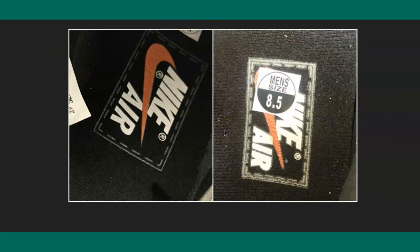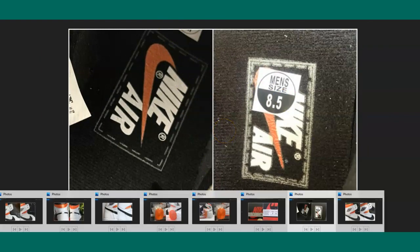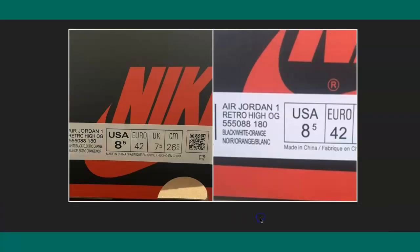Which one is fake, which one is authentic? You can do that yourself. And then the next thing we're going to focus on is the box and the box label. Look at the box label, both sides 8.5. You can see that there are some clear differences. Look at the color code, look at the font, look at the boldness of the sizing, and look at the serpentine, the QR code, the RFID identifier, and the lettering.